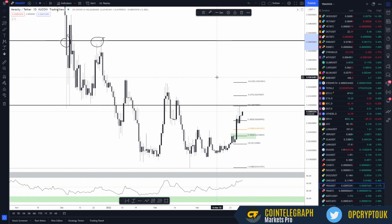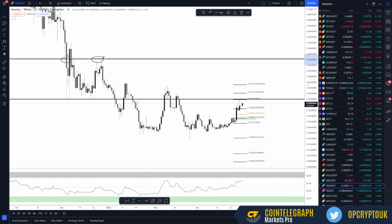Taking profit is absolutely key. So maybe skim 10% up off here. If you've bought some VRA down here and you're looking to accumulate, I would look to skim some off here. I think it's a decent level for you to definitely look at targeting.